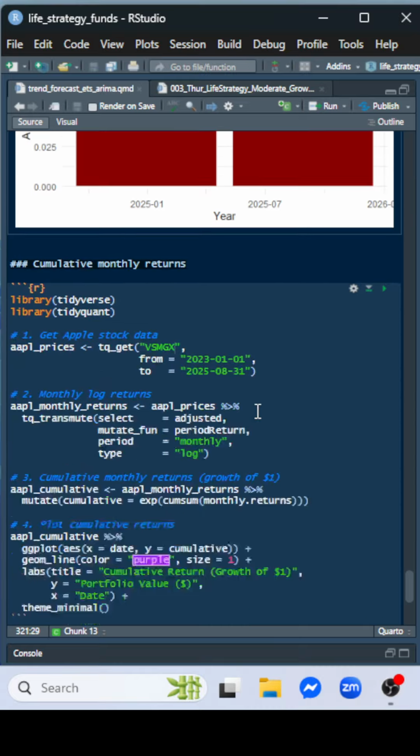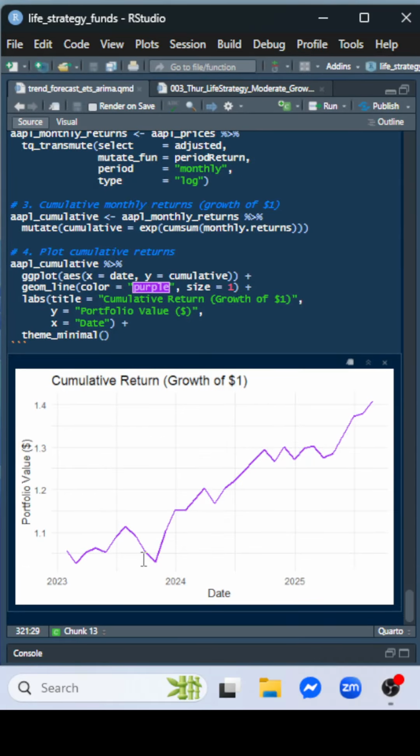What about the cumulative returns? So this basically means if you'd invested $1 back here in 2023, that dollar would now be worth $1.40. There you have it, forecast and returns for a fund.